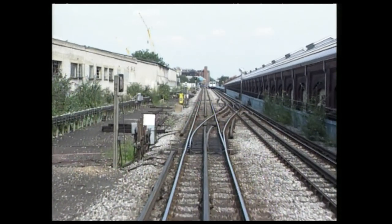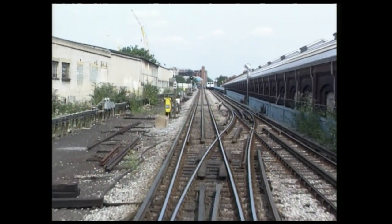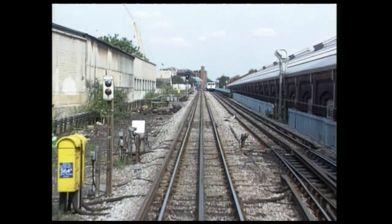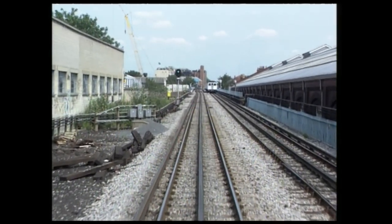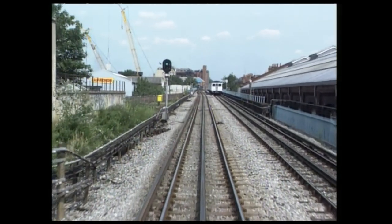Just to our left can be seen the remains of the access to the former goods siding. The track is due to be reinstated for use as additional train stabling, and provision has been made for it to run beneath the recently constructed Wimpy office building. Just beyond can be seen evidence of the former connection with the District Railway at Studland Road Junction, removed in 1916.